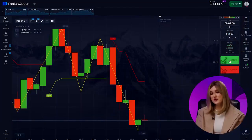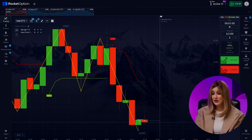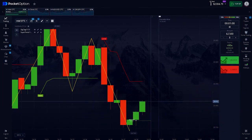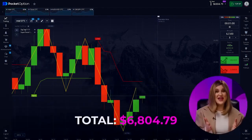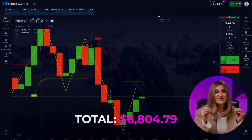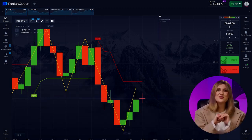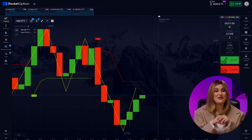Intel chart goes for an upward direction. Zigzag shows that the candle has hit a local minimum and it's going up. A beautiful close to the final trade, and today I reached 6,804. Who remembers where I started trading today? I believe there is no doubt left that trading is the most effective method of investing.